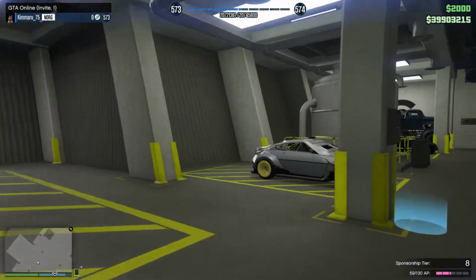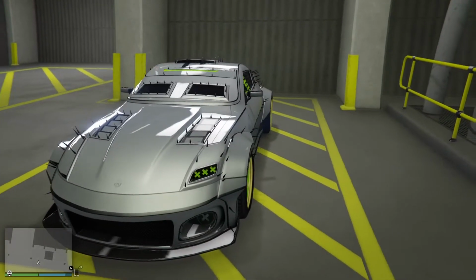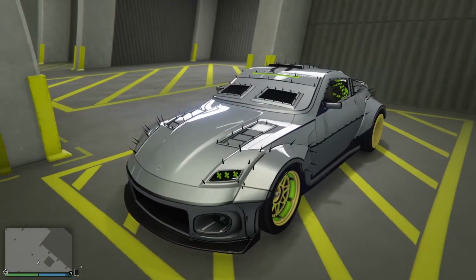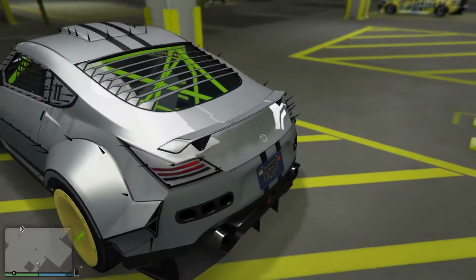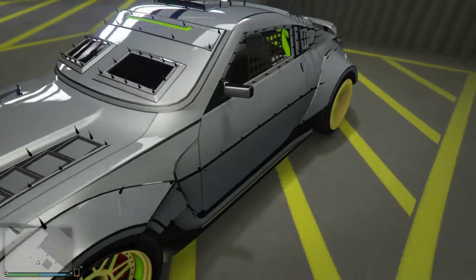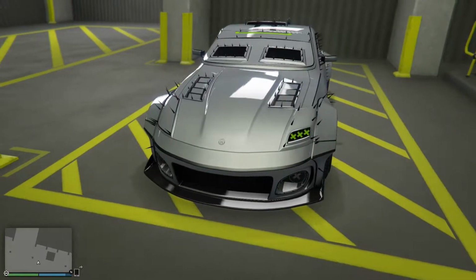And over to the next one, which is a new car part of the Arena Wars DLC. The Arena Wars DLC sucked balls, but the Future Shock vehicle is kind of cool. Unfortunately, you can't remove all the armor and stuff, so it had to be like this. As close as I can get it to a civilian-looking car as possible.